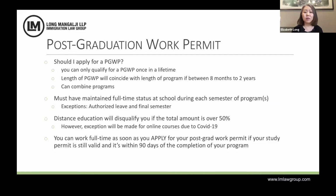You're technically able to apply for your postgrad within 180 days. However, you do lose your student status after 90 days, remember. So in order to work as soon as you apply for your postgrad work permit, you should be doing so within 90 days of completion of your program. And during COVID-19 times, the IRCC has advised that you are not to flagpole right now. Go to the border and make a turnaround just to apply for your work permit. So you should be applying for this online.